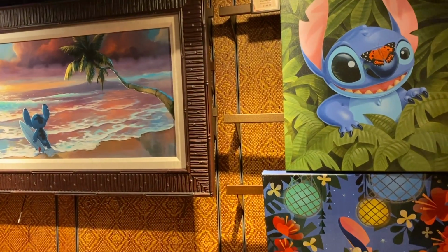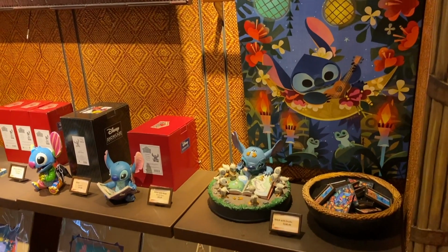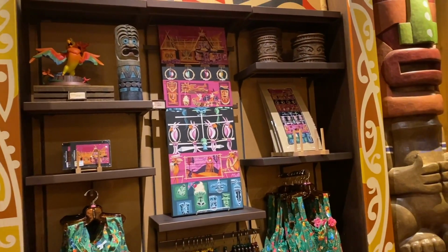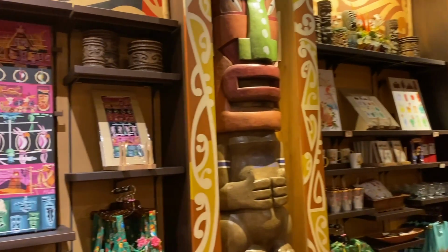Being at the Polynesian, there is tons of Stitch-themed merchandise, so if you're a Stitch person, this is where you gotta come. Here they've got artwork of Stitch, they've got little figurines of Stitch, magnets, all kinds of good stuff. They also fittingly have a very large selection of Enchanted Tiki Room merchandise.